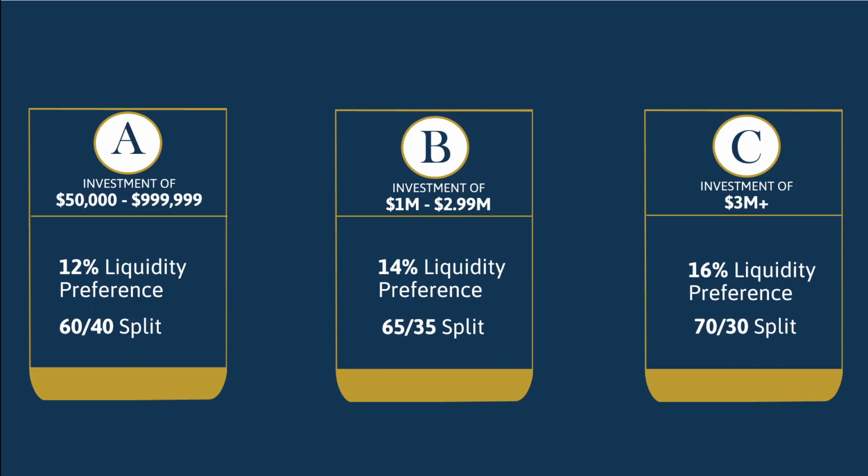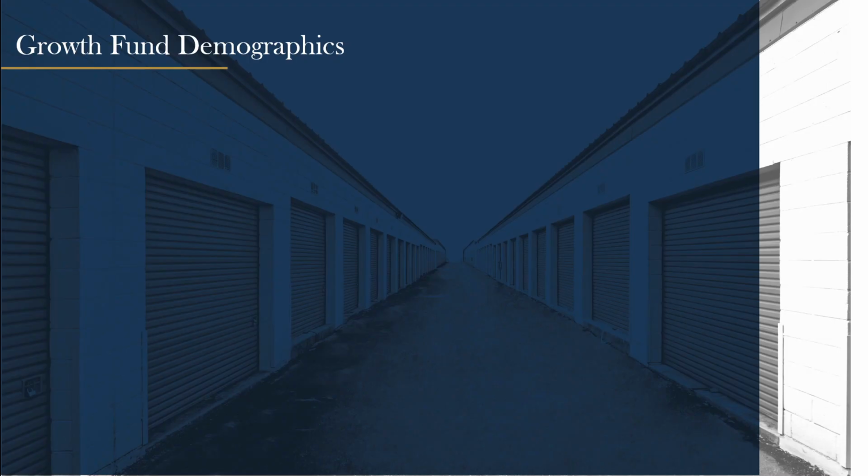Now, if you invest more, you get more. So $1 million to $3 million, you get the 14%, 65-35 split, and then obviously if you invest over $3 million, you get 16% preference, and then a 70-30 split. So very favorable splits to our investors.